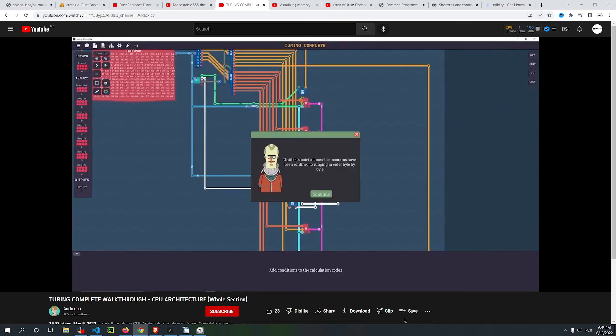Until this point, all possible programs have been confined to running in order, byte by byte. Before, only code could influence memory. Now, memory must influence code. With the addition of conditional logic, our computer can run any algorithm and calculate anything.